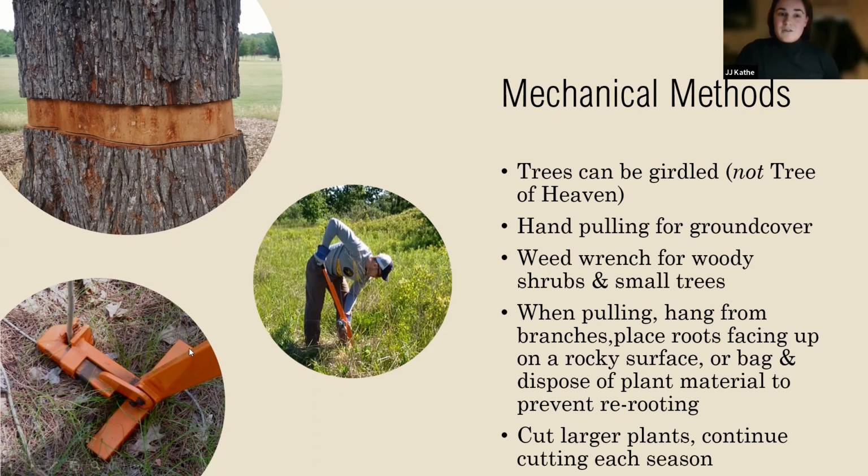So girdling for invasive trees, like this picture very dramatically shows, can be an option. Obviously cutting. I had to include a picture of the weed wrench, my favorite tool, that has this nice little pulley system, so you can put your undesirable plant in the little jaws there and then pull back on that lever. Those are pretty cool. They're not great for everything though, they have their limitations. But cutting, I think for the majority of those really common woody plants, if you just keep cutting and keep cutting, that can really make a dent. It might not get rid of them completely, but it'll definitely suppress them.